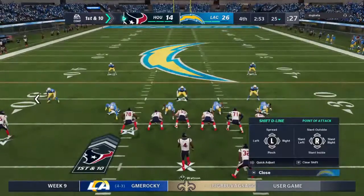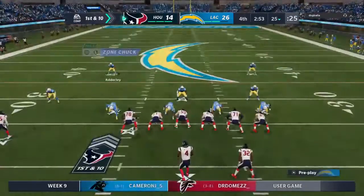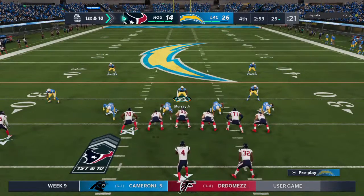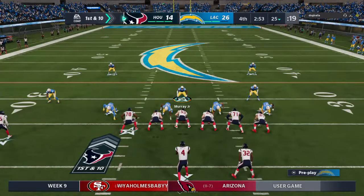The Texans offense ready to go here for their next drive. And the script really is flipped for them. The momentum on the other sideline, and now they have to try and battle back from a 2-score deficit.